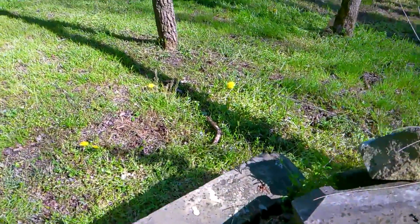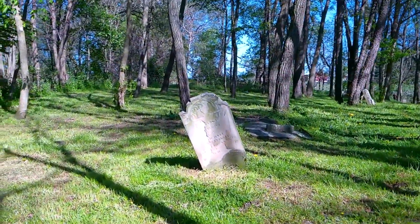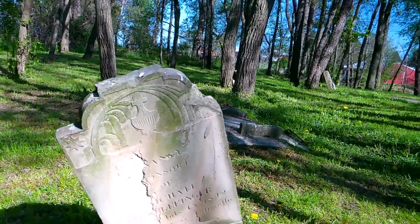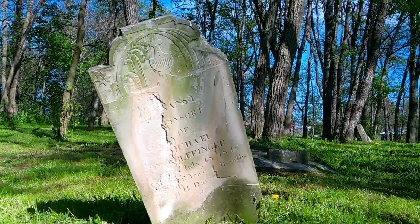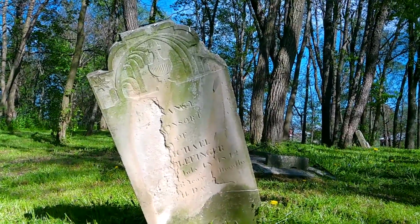Moving on from Sarah here, I'm gonna actually head over to this stone. It's got phenomenal lighting. Sorry for the curse words there. But check that out. Look how cool that looks. So unfortunate that it's decayed like it has.